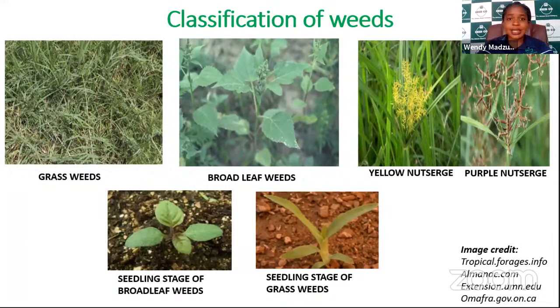I've just put there the seedling stage of weeds, just to explain and emphasize the point that you need to come in if you're going to be using herbicides at the seedling stage of weeds. That is when the herbicides are most effective. Otherwise, if the weeds have overgrown, or if they've flowered, that crop is not going to recover. Those weeds are just going to recover from that herbicide application and resume their consumption of the nutrients, their consumption of the moisture, as well as their colonization of the growing space that was supposed to be utilized by your crop.